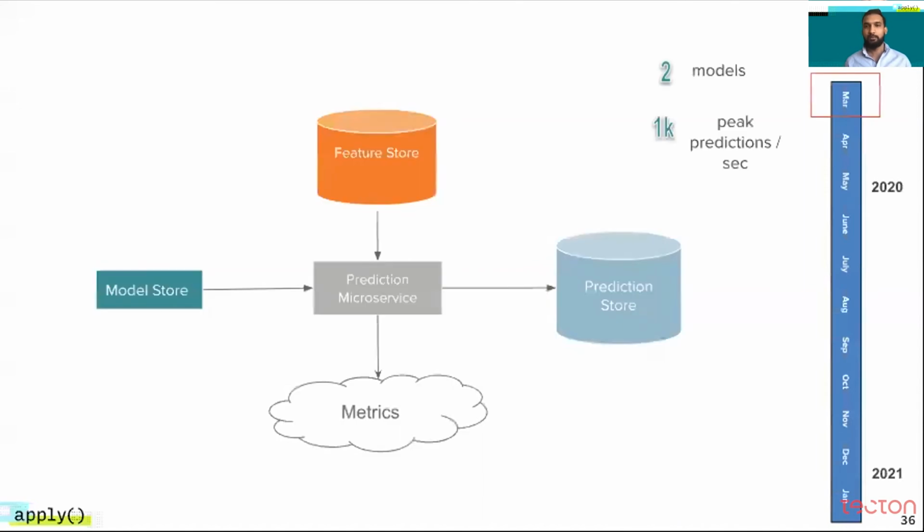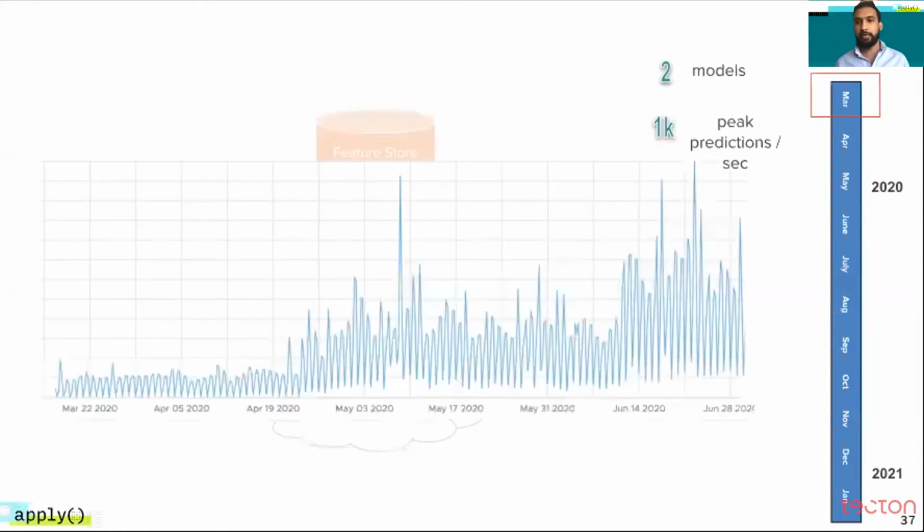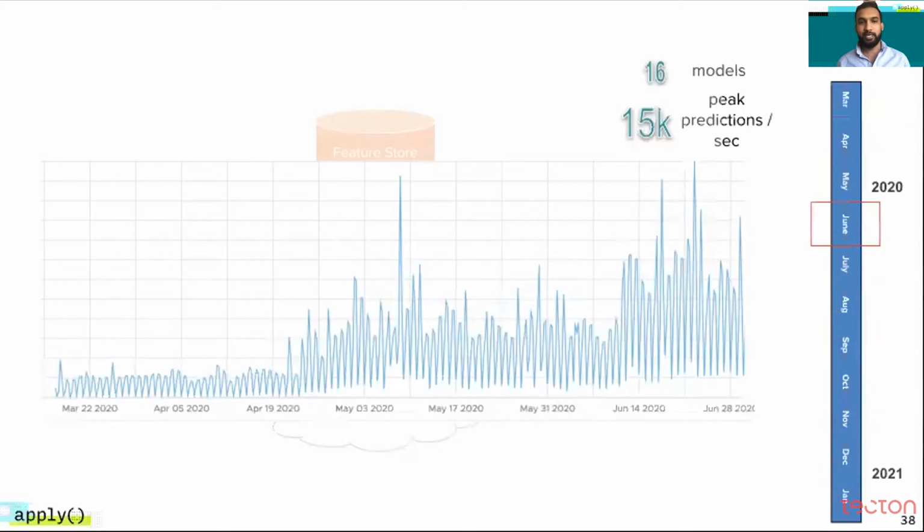Right, so it's March of last year. That's when we finished building a machine learning platform. It was in its first phase. We have two models out there. We're making 1,000 predictions per second. Once the machine learning platform POC was established, our customers gained trust, we gained confidence, and things started to pick up quickly. As you can see from the graph here, by the time we hit June, we were at 16 models and making 15,000 predictions per second at peak.